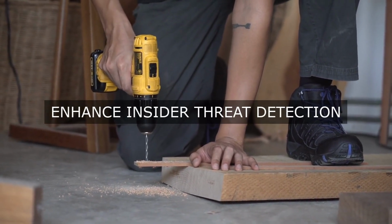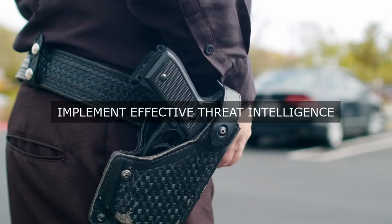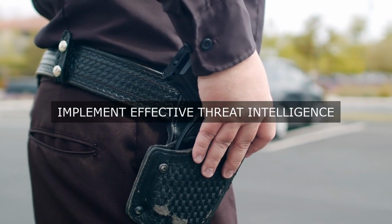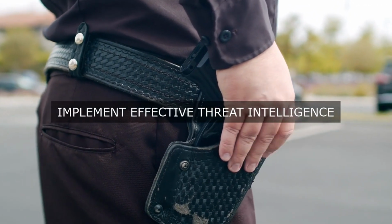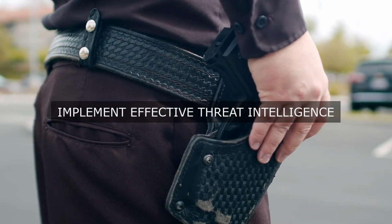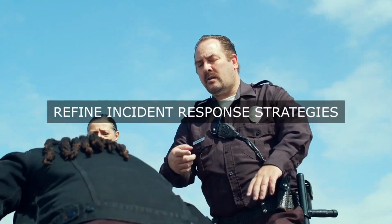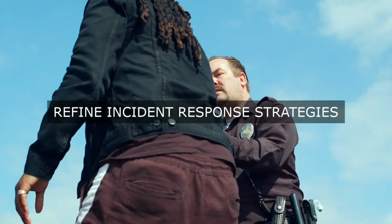To better understand the root of the problem, I suggested that we take a step back and assess the organization's risk tolerance. What were their priorities? What were they trying to protect? By understanding their risk tolerance, we could identify potential vulnerabilities and develop a more effective security strategy.